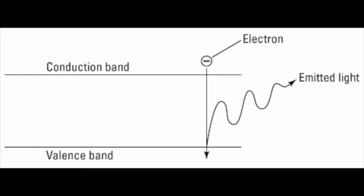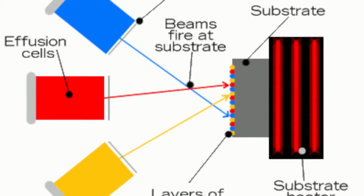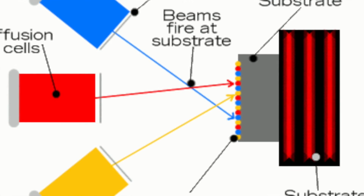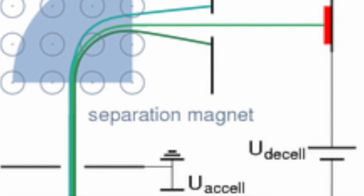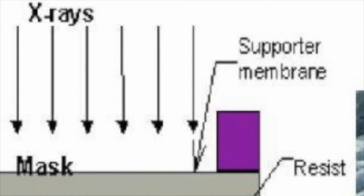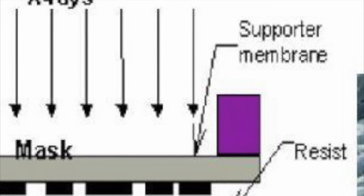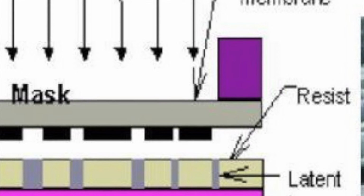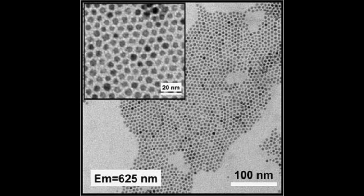Quantum dots are made of crystals by methods such as molecular beam epitaxy, in which beams of atoms are fired at a base or substrate so a single crystal is slowly built up, ion implantation, where ions are accelerated electrically and fired at a substrate, or X-ray lithography, an atomic scale engraving process using X-rays. Some recent research has been looking into making quantum dots by using biological processes such as feeding metals to enzymes.